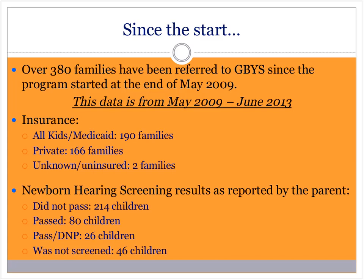So for insurance, the families that have come to us, the majority are all kids Medicaid. So keep that in mind. Are you serving families with all kids and Medicaid? Look at what a large chunk of those families out there have and the struggles that they have because they have all kids and Medicaid and not a private insurance plan.